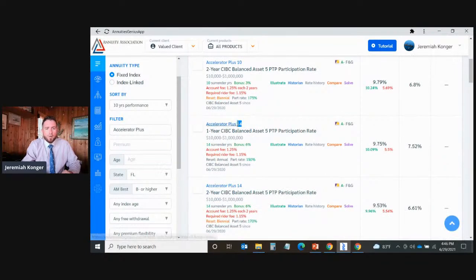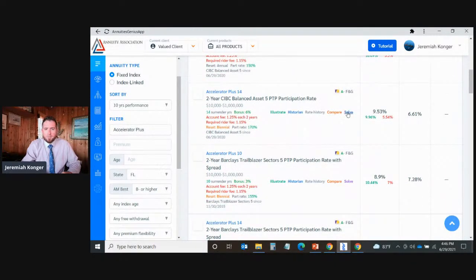This product does also come in a 14-year version, which is the Accelerator Plus 14. And in that, they do offer a 1-year CIBC Balanced Asset index as well, with a 1-year point-to-point participation rate. And the participation rate at the time of this review is 150%. And we see that that performs at 9.75% over the last 10, 10.09 highest 10 or best 10, and 5.5 worst 10, and then 7.52 over the last 15 years. And we'll see the 2-year comes in as well at 9.53, 9.96 on the highest 10 or best 10, 5.54 on the worst 10, 6.61 on the average over the last 15.